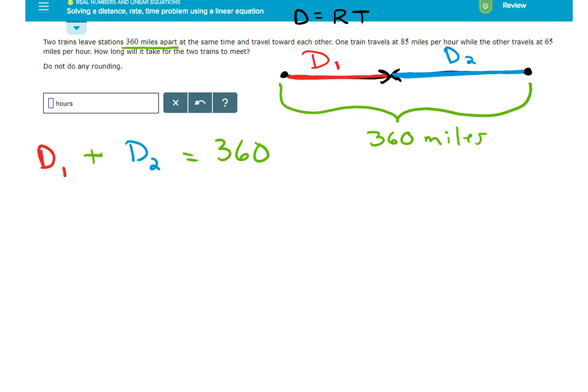But the distance gives me an equation. They told me how far apart they were. They start at different points and start at the same time, and they travel the same amount of time, and then they meet. The only other thing they told me is their rates. They said that one train travels at 85 miles per hour, while the other train travels at 65 miles per hour. Now, they didn't give me their distances.